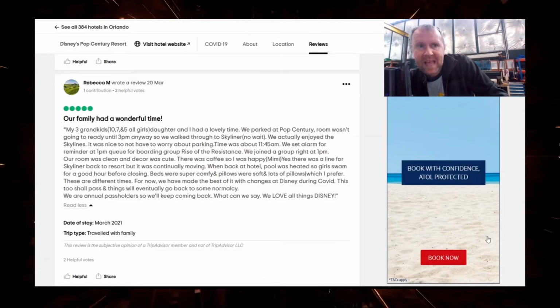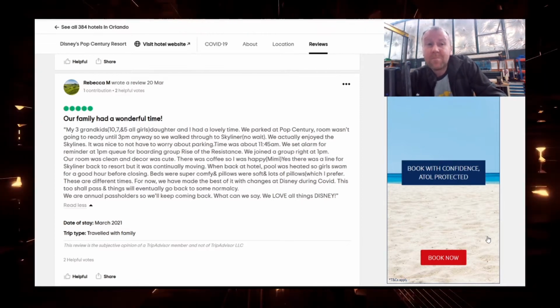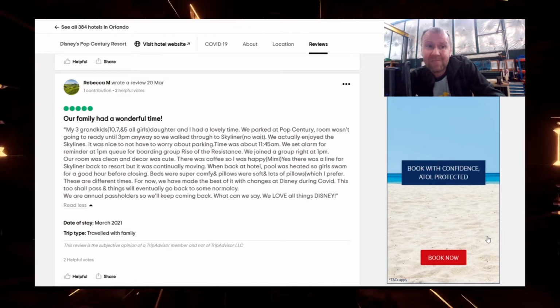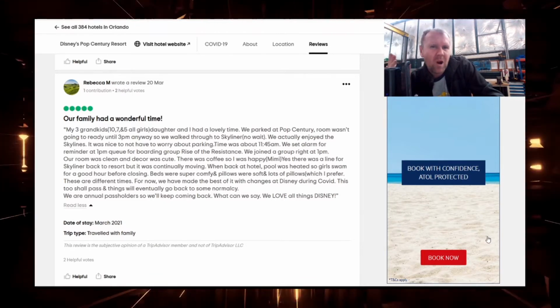So we do Rebecca M, written on the 20th of March. Our family had a wonderful time. My 3 grandchildren, 10, 7 and 5, all girls, my daughter and I had a lovely time. We parked at Pop Century.